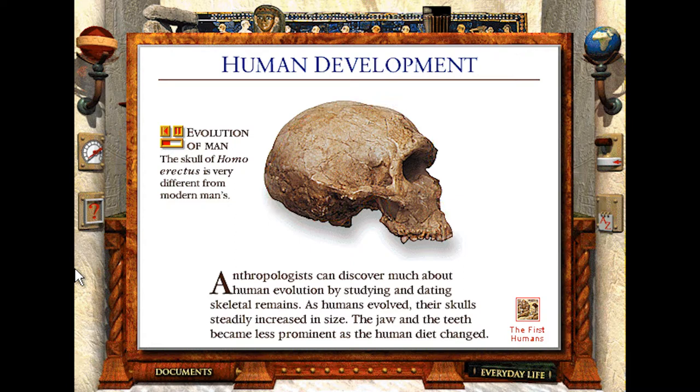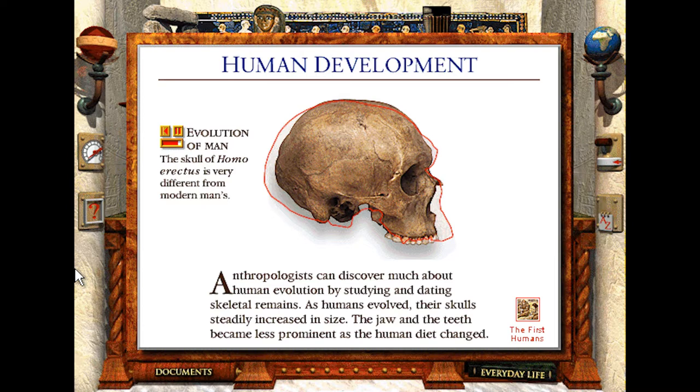Their skulls had a prominent brow ridge, but had a low, flat crown, a backward-sloping forehead, and a protruding jaw. Their brain was similar in size to that of the fully modern human. The fully modern human completely replaced the Neanderthal about 35,000 years ago.